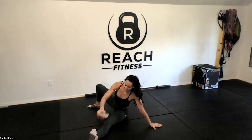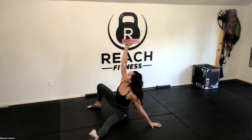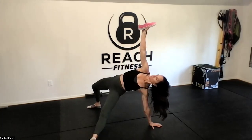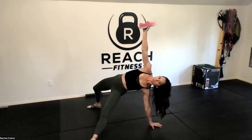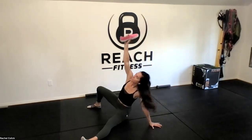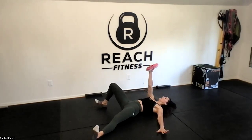My left leg is active, my quad is engaged, my foot is flexed. Now I'm going to do a bridge. So bridging those hips up, trying to create as much space as possible between you and the floor. For a lot of beginners, this is where we stop and then we retrace our steps back down. But for the purpose of this video, I want to take you all the way through.